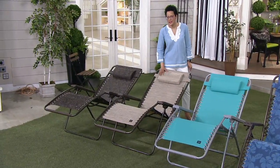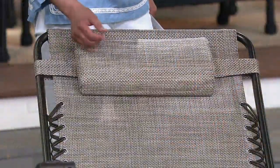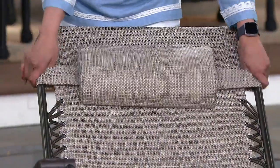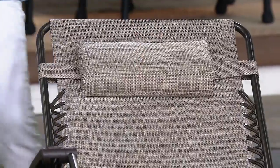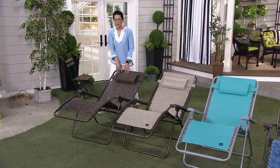Here's what we call sand. And the sand is really nice because it's got all these highs and lows of the browns and tans. And remember, while you're looking at this pillow up top, this pillow is actually completely removable, or you can slide it up and down. So it can be a plush pillow for your headrest, or you can have it even down by your lower back and by your lumbar. So that's the sand. Here is what we call jacquard.